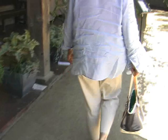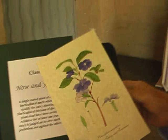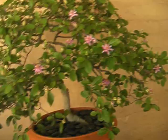In this pot. So this one won. Oh, yeah. Which is nice. You didn't do the gray plant? No, I didn't do any of these out here. Plant today for tomorrow, a garden in a pot. And then there are all of them. Pretty. Very pretty.